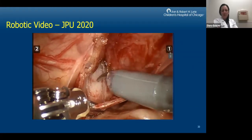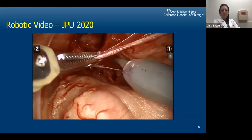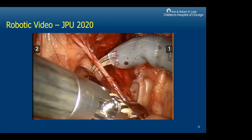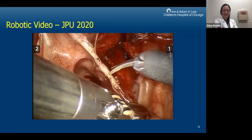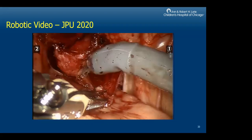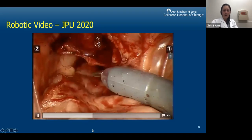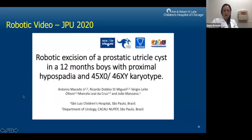So I think they do a nice job of exposing the vasa first and then coming down. They end up taking them anyways, but... I know it hurts. All the boys are going. Yeah. In order to dissect the posterior surface of the utricle cyst, and started to dissect. I think we get the idea.